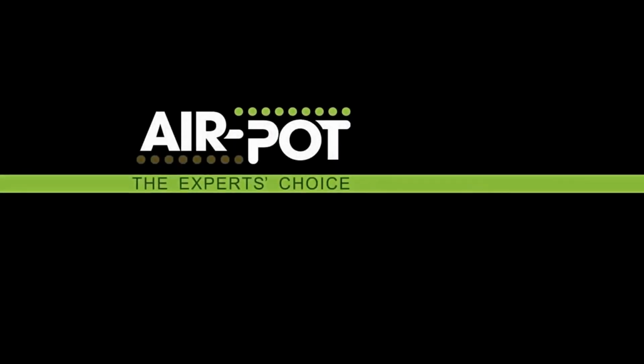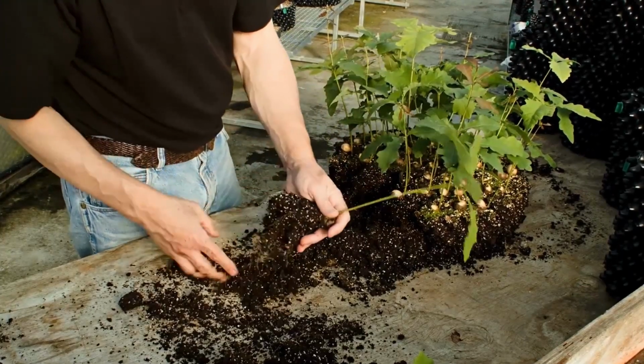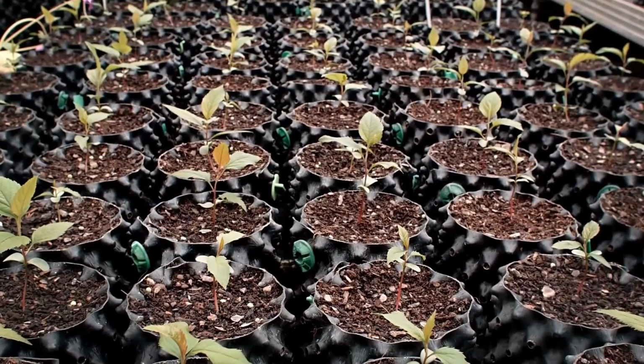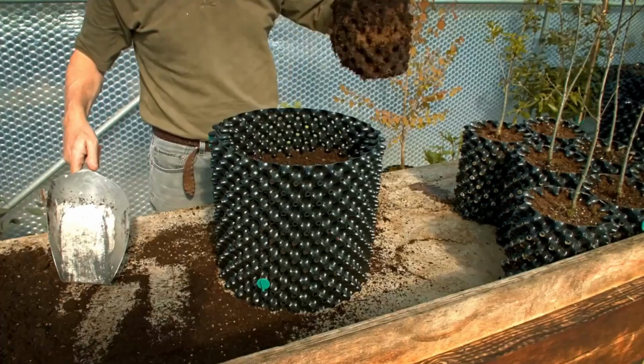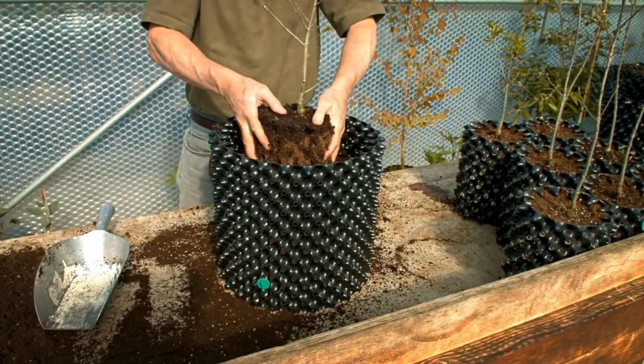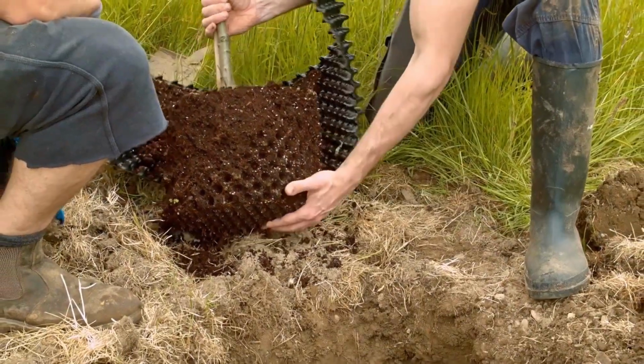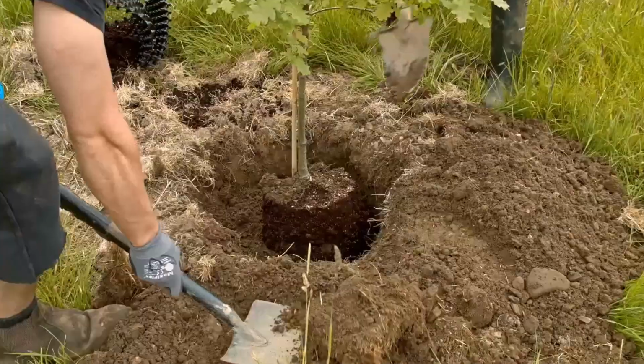Air pot. Air pot is an advancement in gardening that is benefiting gardeners, fruit and vegetable growers, and landscape designers all over the world. The secret lies in perforations that allow air to reach the roots of plants. This helps to improve drainage and aeration, which in turn promotes root growth and plant health.